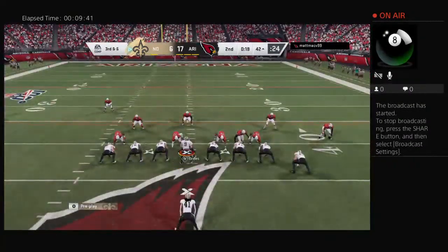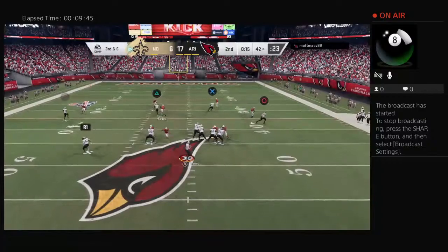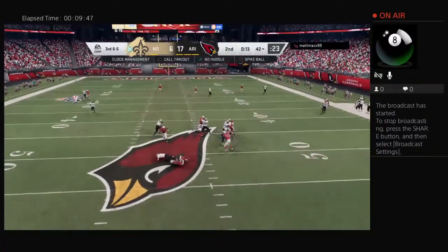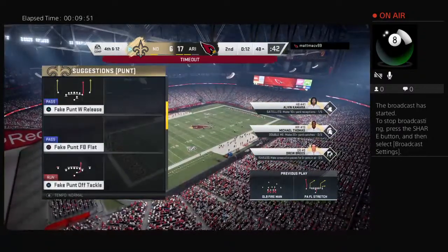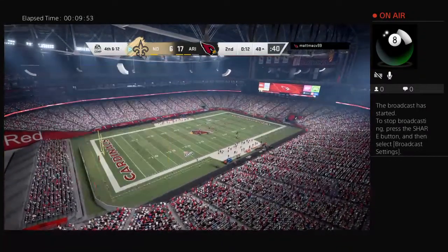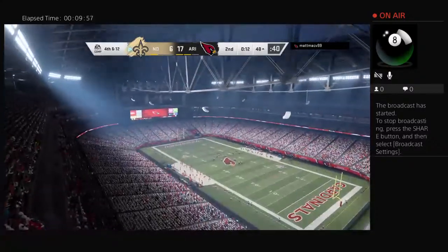And they'll need to get to the 35 if they want to keep this drive going on 3rd down. To throw, it's Brees. Rush coming, and he's taken down. The Cardinals going to use the first of their timeouts as they'll stop the clock with 12 seconds to go in this first half.